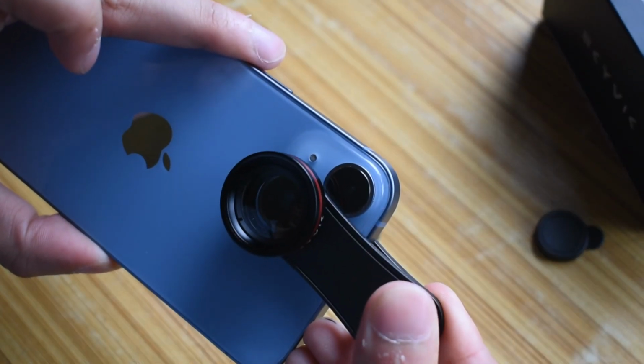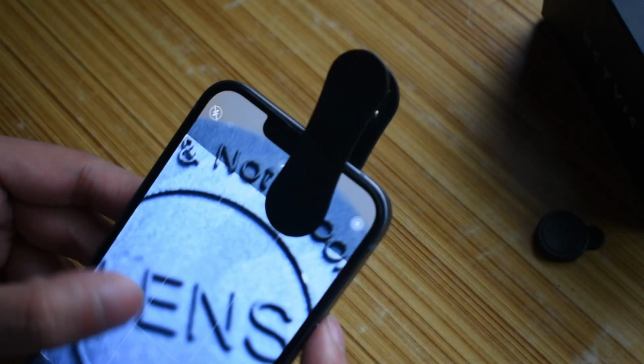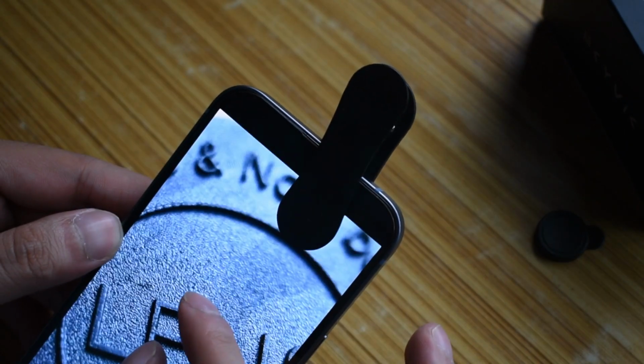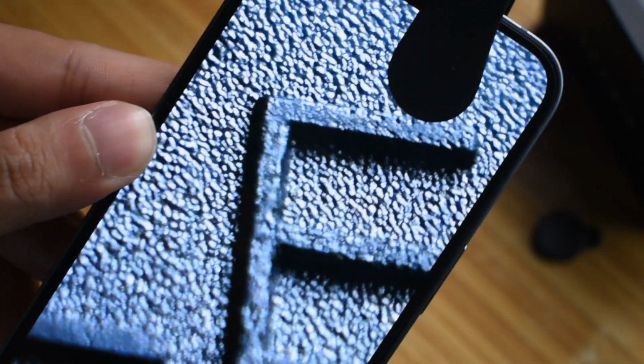With the lens, it's a different ball game altogether, man. It's amazing. For 999 rupees, this is mind-blowing. It can't get any better. I'm not sure about the quality of the SANDMARC lenses, but this is great.